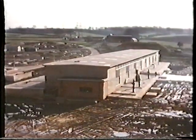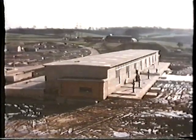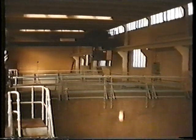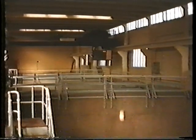The pump house contains the six circulating water pumps with suction and delivery valves. The pump motors develop over 1,300 horsepower each. Smaller pumps for feeding the firefighting equipment are also housed in the basement.